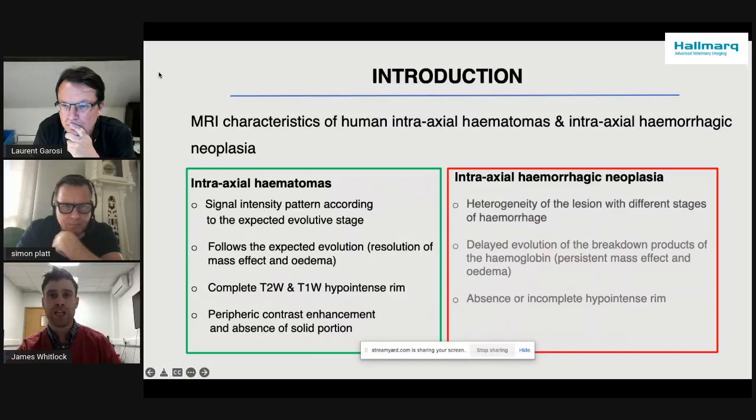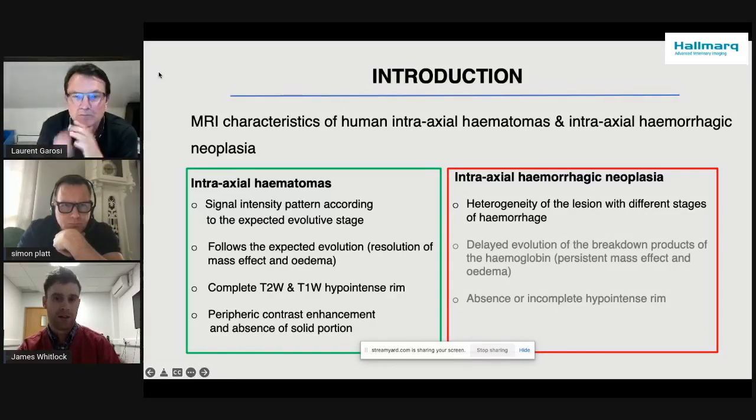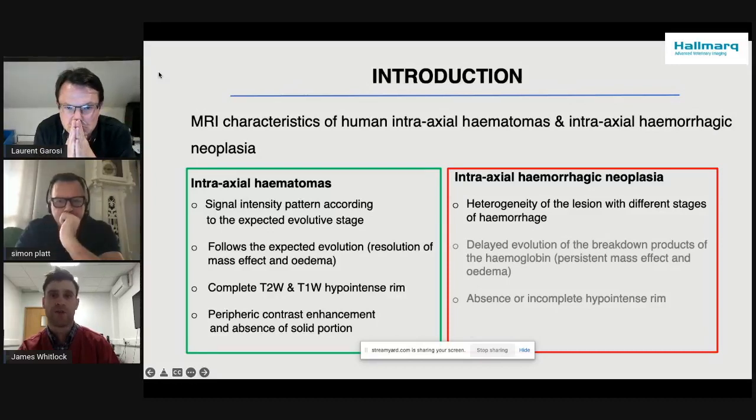And then moving on to the features of hemorrhagic neoplasia, they stand in direct counterpoint to those of the hematoma. So these lesions are very heterogeneous in their signal intensity, with irregular areas of different blood breakdown products being present at different stages. And that's owing to the fact that in hemorrhagic neoplasia, we see new foci of hemorrhage all the time due to their progressive nature.